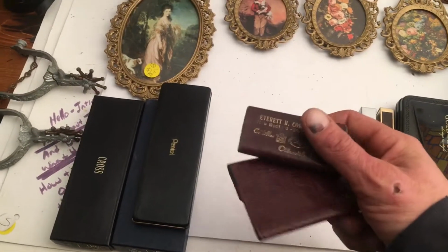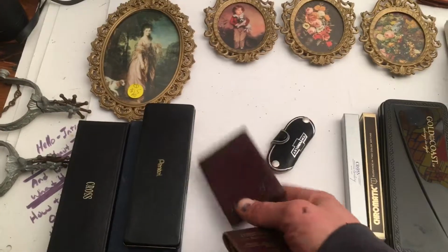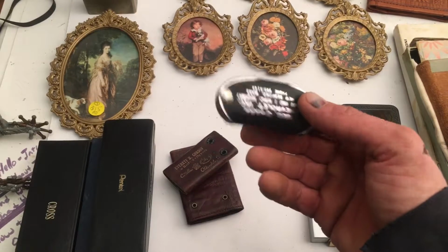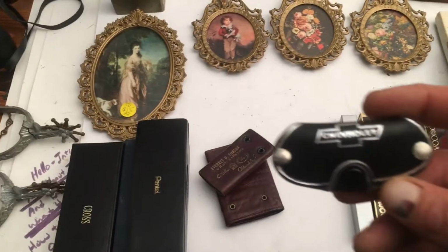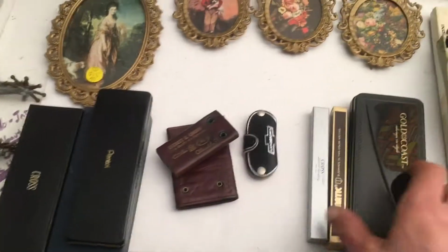I'm thinking maybe $9.99 on this one, 12 on this one, and then the Chevy one, I would say 19 bucks or so, but that's on the high end. That's a good one. A couple more pens.